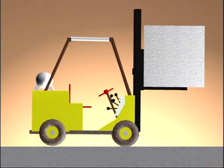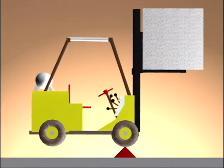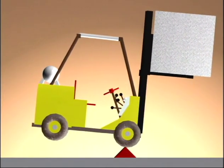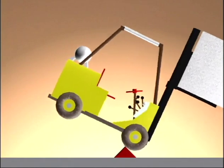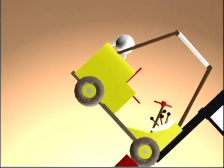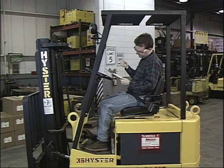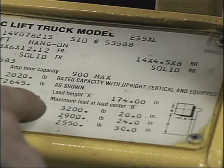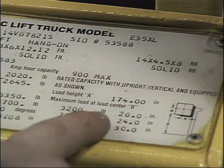A loaded forklift is like a seesaw. The front wheels are the fulcrum upon which the machine is balanced. If a load is too heavy or too far from the fulcrum, the forklift is likely to tip forward. Check your forklift's nameplate to see what its lifting capacity is. Always use a machine that is rated to handle the load that you want to move.